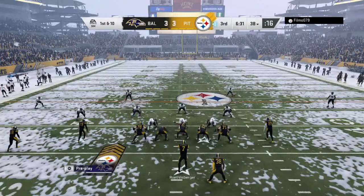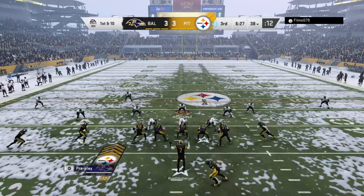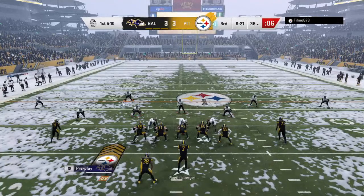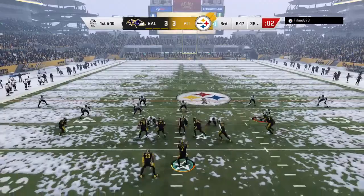Double dog, that's the way. Check nickel, nickel, nickel. Alert, alert. 36 to Mike. Here we go, D. All day, defense, all day, all day. Switch on travel. Switch.